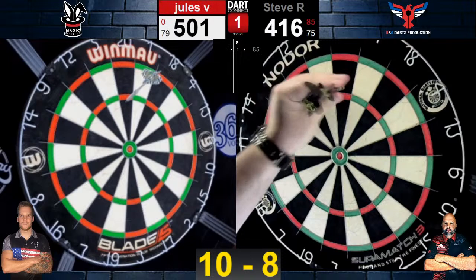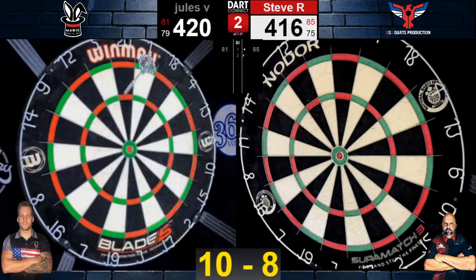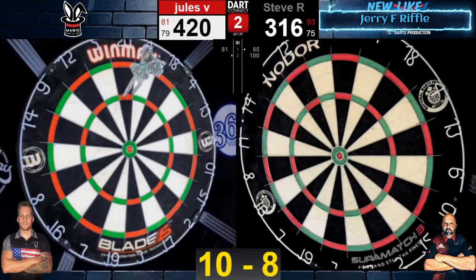68. 20, sorry, 88. It's single 20, goes over to the 18, pegs the bull for the 10-8 lead. Once again, race to 16, so six legs away for Jules. Looking for another 180. 180.